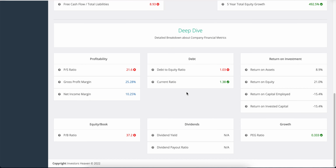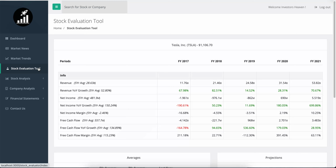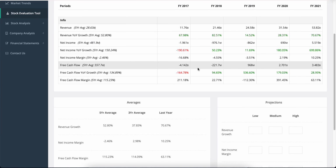Okay, so we're going to move a little bit and take a look at what is very, very important, the stock valuation tool. We already know that the company is overvalued, this is obvious. And the thing is, we want to discover how overvalued it is.